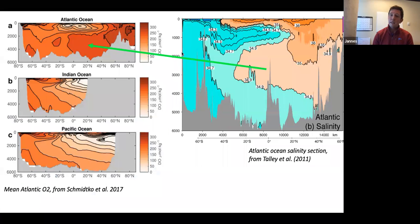So now finally we get to move on to oxygen. If you compare the salinity section to an oxygen section from Schmidtko et al., you see that essentially where you see the salinity maximum associated with North Atlantic deep water, there's also very high oxygen concentrations, particularly if you compare it to the Indian and Pacific Ocean, where the deep ocean has far less oxygen.